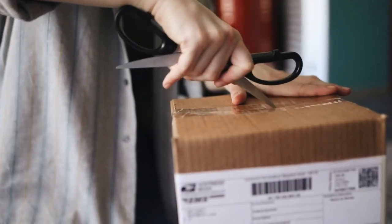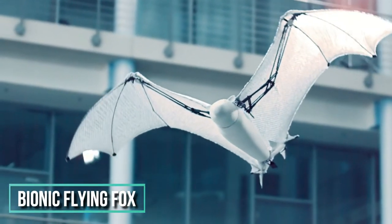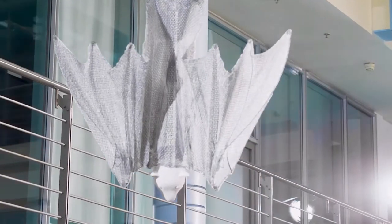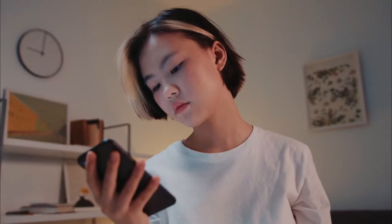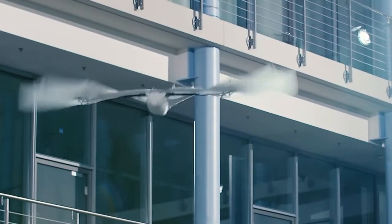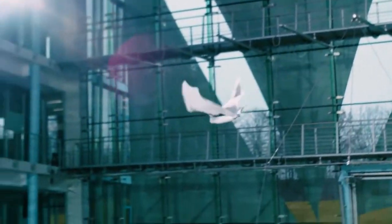Let's now check out another marvel from Festo Bionics, the Bionic Flying Fox. At first, I was like, this Bionic Flying Fox looks more like a bionic bat to me. You know, I'm still thinking about the logic behind this name. Just forget it. Let's have a look at this UFO, an ultralight flying object with intelligent kinematics that seems the smaller version of Batman's Flying Fox from the Justice League.